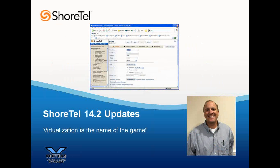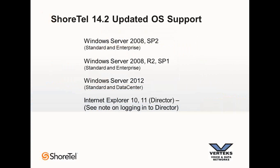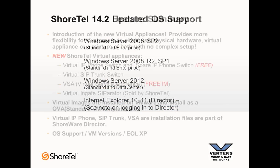So what's going on in 14.2? If you aren't there yet, there've been some changes on 14.2. OSs that are supported on your servers currently: you've got Windows Server 2008 R2, Service Pack 1 and Service Pack 2. You've also got Windows Server 2012 and Internet Explorer 10 and 11. Big changes to 14 are the OSs that are not supported. Windows Server 2003 is not supported. I think that actually went out in version 13, and also Windows XP. If you have any XP machines, those would need to be upgraded before we can get you onto 14 for ShoreTel. So keep those in mind moving forward.